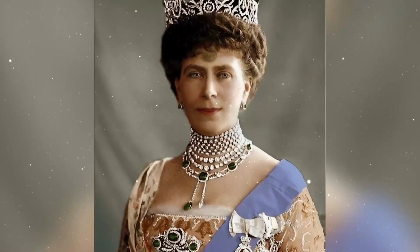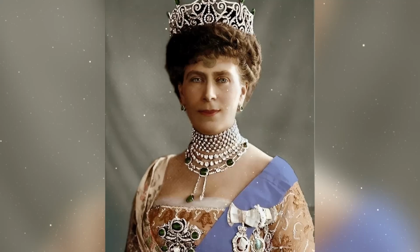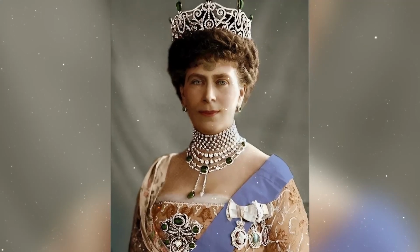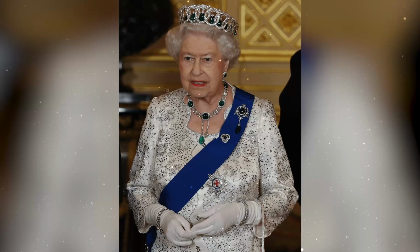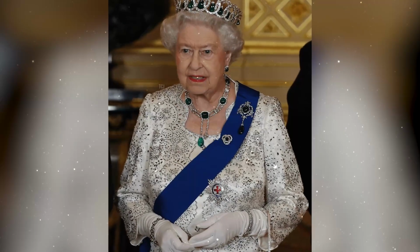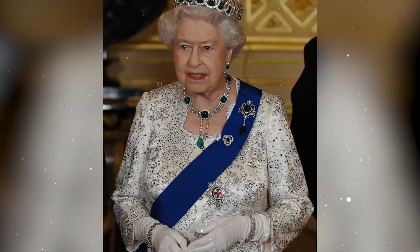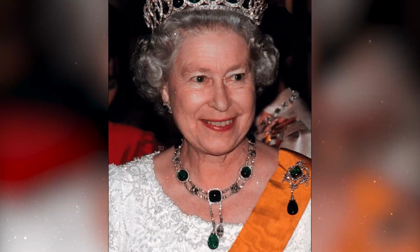5. The Delhi Durbar Parura. For such a significant event as the Delhi Durbar, Queen Mary required a jewellery ensemble no less impressive than her husband's crown. The House of Garrard created for her a magnificent parure, a complete set of jewellery made in a single style which included a tiara, necklace, earrings, and brooch. The central element of the parure was a monumental necklace of diamonds and emeralds.